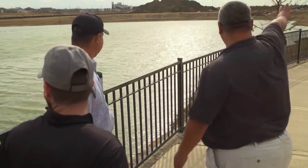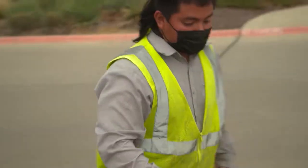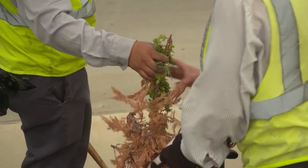Servicing large HOA properties requires a lot of patience and tact. Not only does a landscaping company need to keep the leaders of the subdivision happy, they also need to serve the scores of individual homeowners within that community. We strive to be a company of communication, both with the property management company, but also with the individual homeowners. And with that communication comes education.